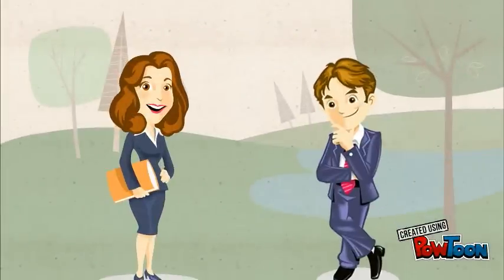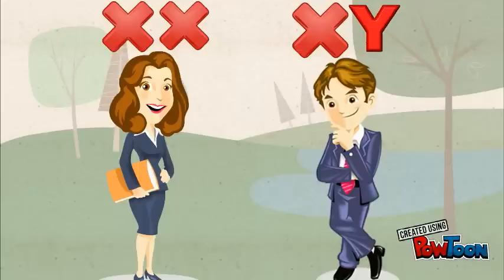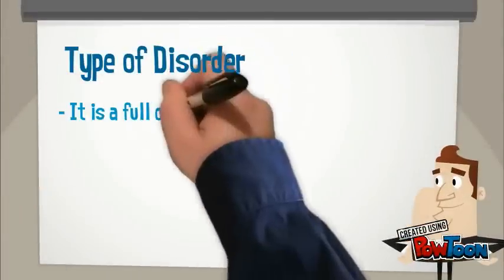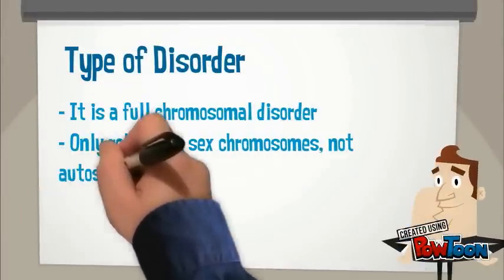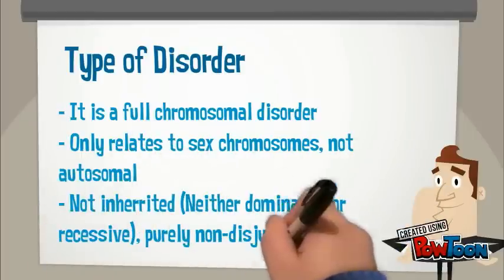Both mother and father can be responsible for causing this disorder. With the mother, she can give 2 X's as a form of non-disjunction in meiosis 1 or 2. The father can give both an X and Y, also because of non-disjunction, therefore the child will have the sex genetic makeup of XXY. Klinefelter's is a full chromosomal disorder, and it only relates to sex chromosomes. It is not inherited, it is purely caused by non-disjunction, therefore it is neither dominant nor recessive.